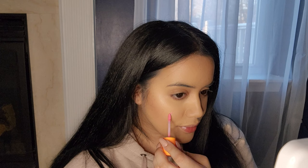This is actually my first time trying this product. It's called Liquid Cosmic Blush in Mercury Moves. It came in my Ipsy February box and so far I love it. The color is really nice.